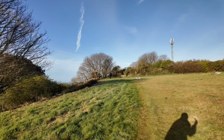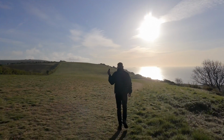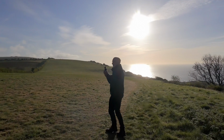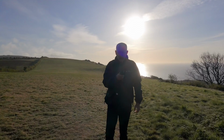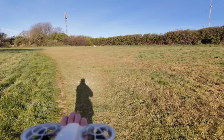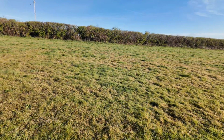Can hear the old rotors arguing with the wind. Anyway, I think that's quite a good test flight really. And obviously to land it you just go like that. Superb little device.